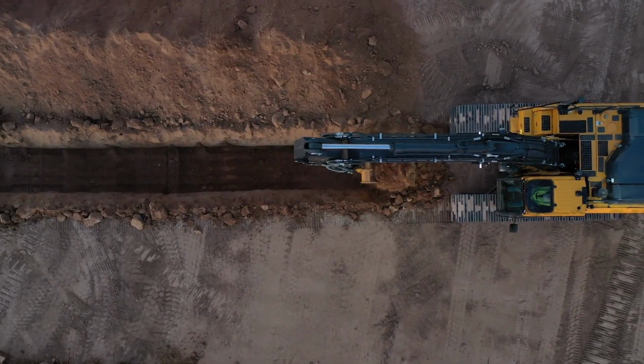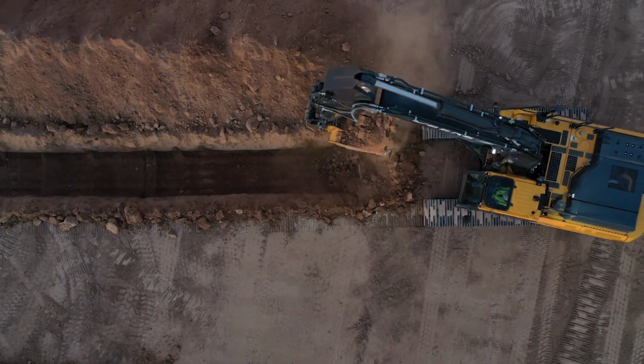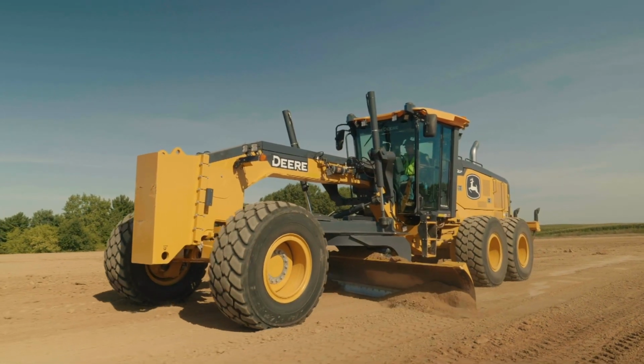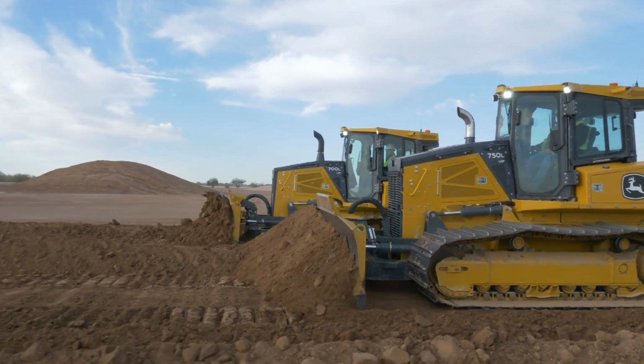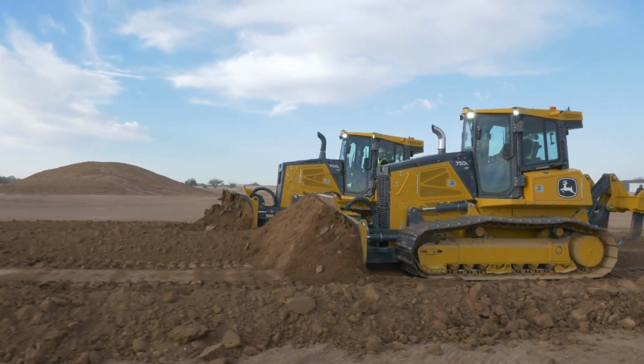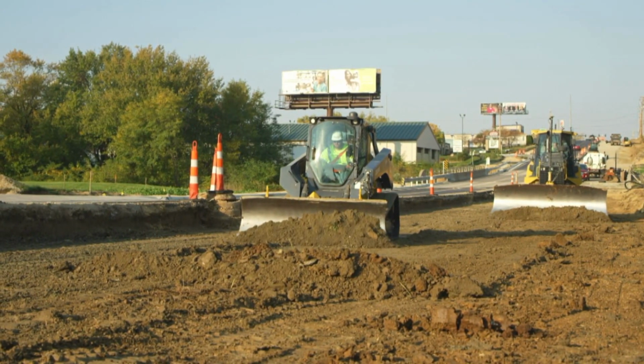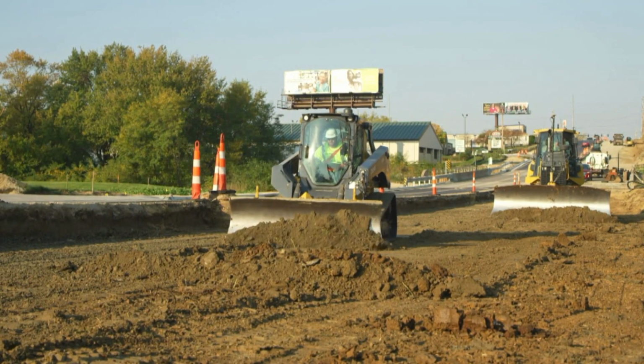Throughout the video, you can see how useful and straightforward the grade management technology is. At a high level, this is how grade management technology improves productivity and accuracy on a job site. Like I said before, and will stress again, this technology is not going away and is an avenue for customers to increase efficiencies and save money in their construction operations. There's absolutely value in this investment.